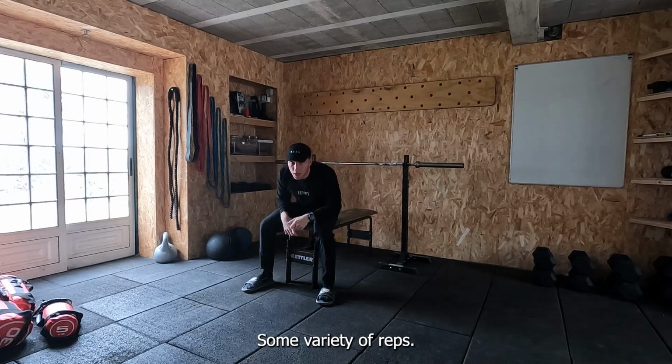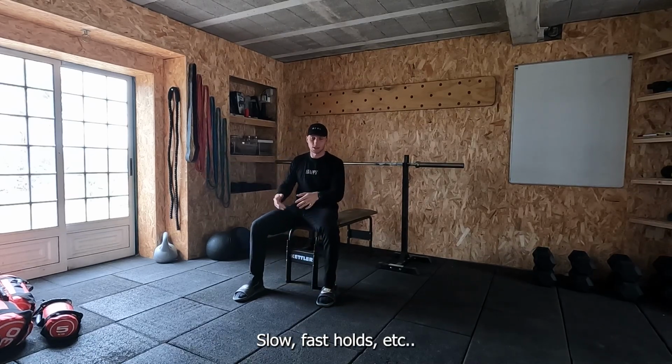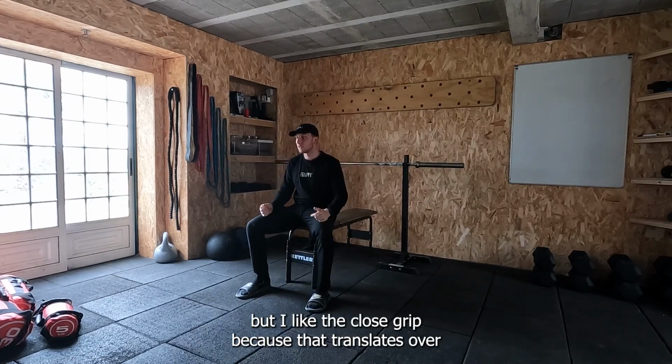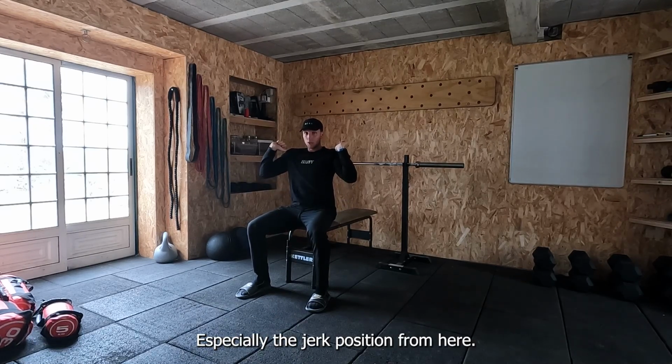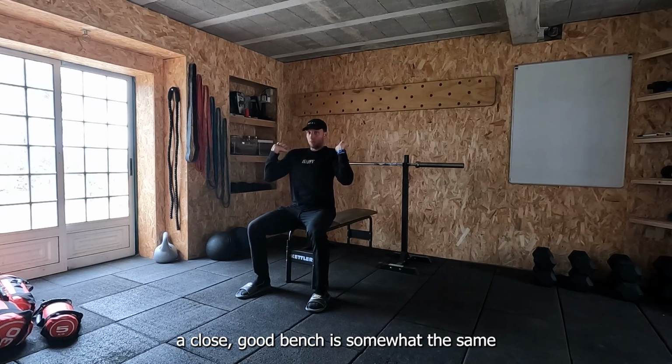Alright, some variety of reps, slow, fast, holds, etc. But I like the close grip because that translates over to a lot of the CrossFit exercises as well, especially the jerk position from here. The close grip bench is somewhat the same.